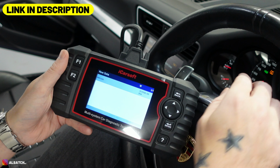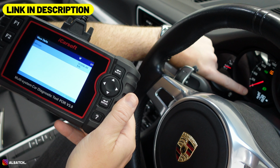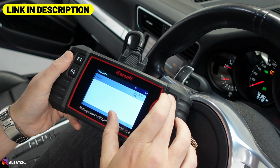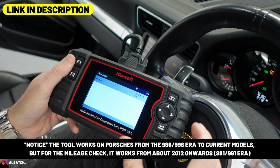122,616 kilometers, which is equal to, at the time of making this exact segment on the video, 76,190 miles. So it all adds up, and that is one of the most important features of this tool, being able to check the genuine mileage of a vehicle.